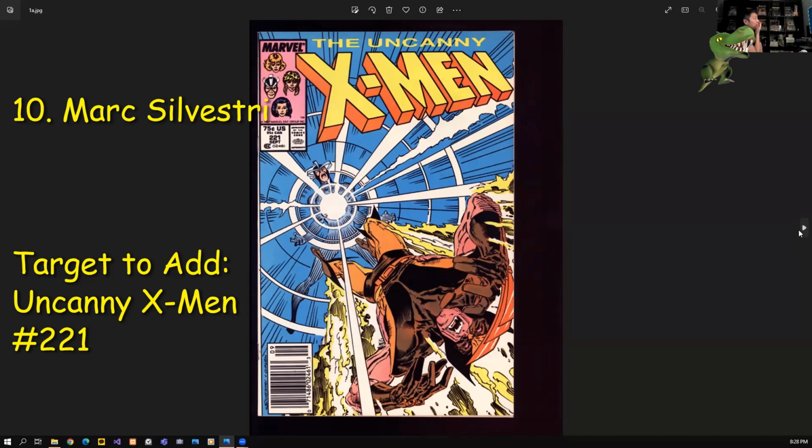So we'll see. And again, this is a book I don't necessarily need in high grade. If I get it in high grade, that's fine, but this isn't a book I want to pay over $100 for. It's a book I would like to pick up raw, maybe for like 20 bucks or so. So that may be a little bit of a challenge, but I think it's definitely a possibility.